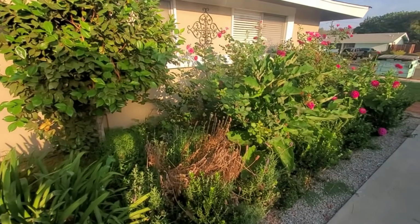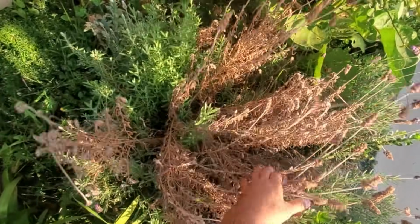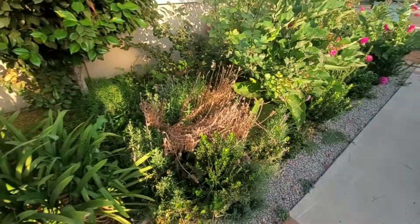So the edible landscape. Lavender here, there's a couple of dead pieces, but it's putting out a lot of new growth in the back, so I'm not worried about that.